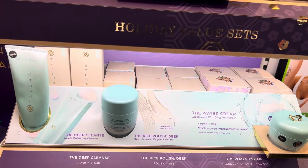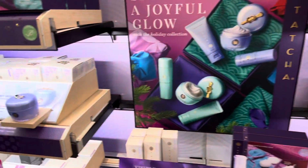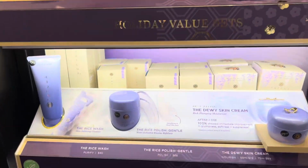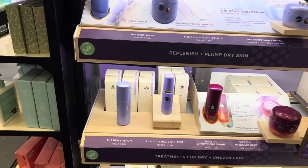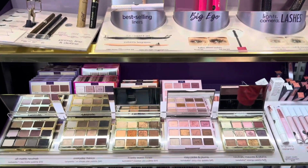All right, so here we are in Sephora, and I'm over in the Tatcha section. Tatcha stuff I've heard really good things about, but Tatcha is for the top tier girl, okay? The top tier girl.